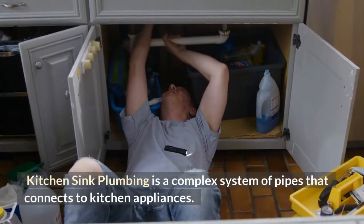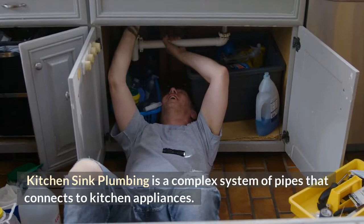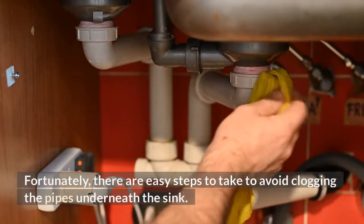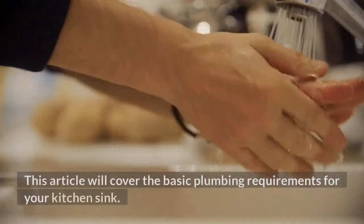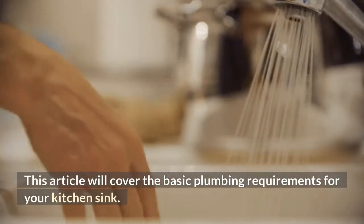Kitchen sink plumbing is a complex system of pipes that connects to kitchen appliances. These appliances may be installed under the kitchen flooring. Fortunately, there are easy steps to take to avoid clogging the pipes underneath the sink. This article will cover the basic plumbing requirements for your kitchen sink. Read on to learn more.